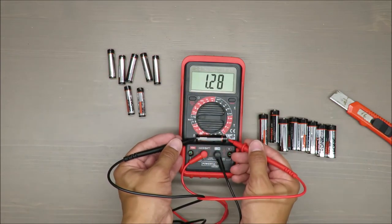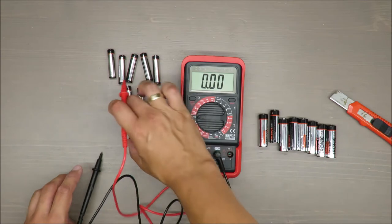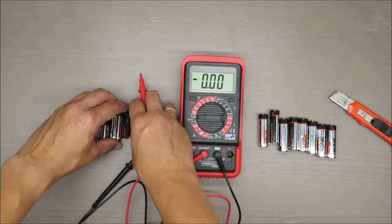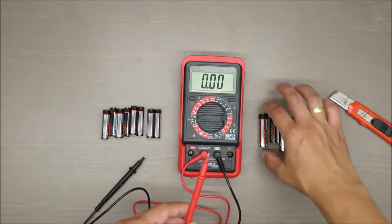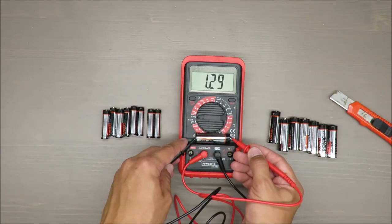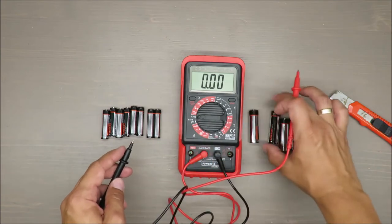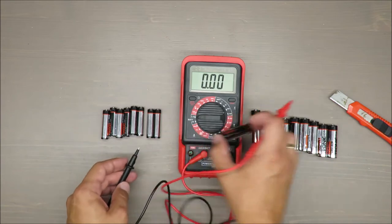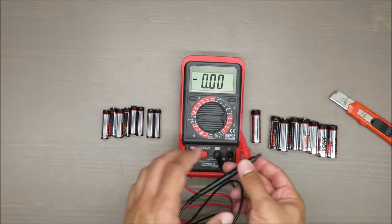What is the result? Actually, surprisingly, the smaller batteries have been charged more stable than the bigger ones. I'll just take a random one. In the beginning it was 1.29 and then, if I'm not mistaken, it was 1.3. Yeah, okay, but this is a small difference.